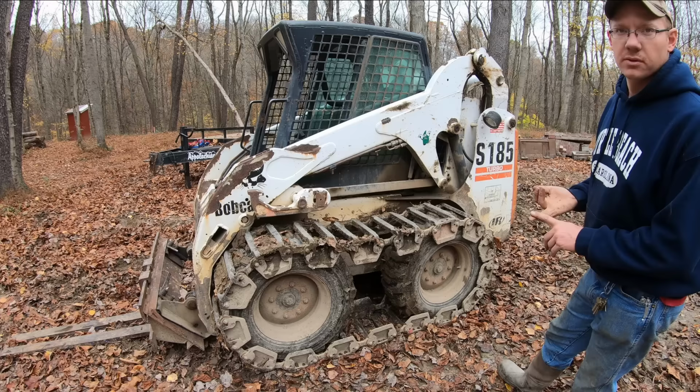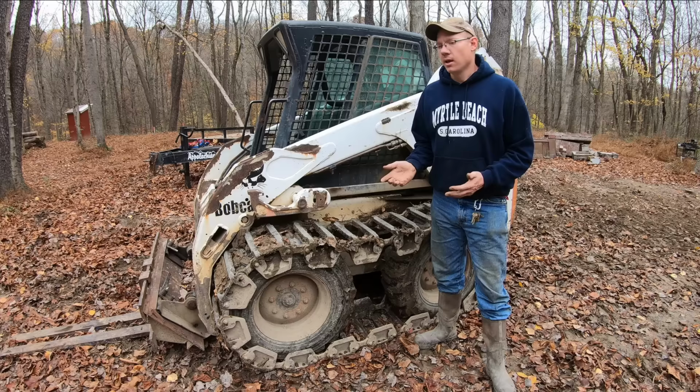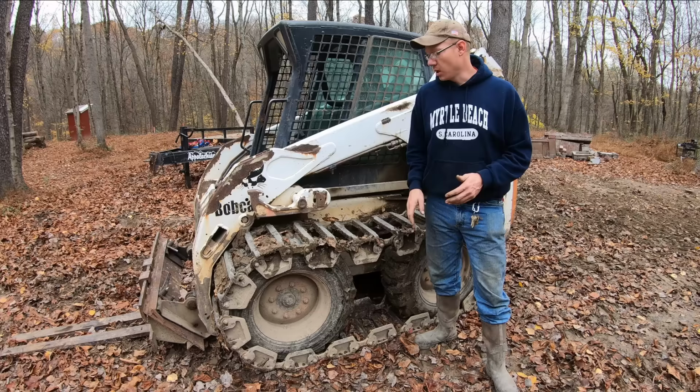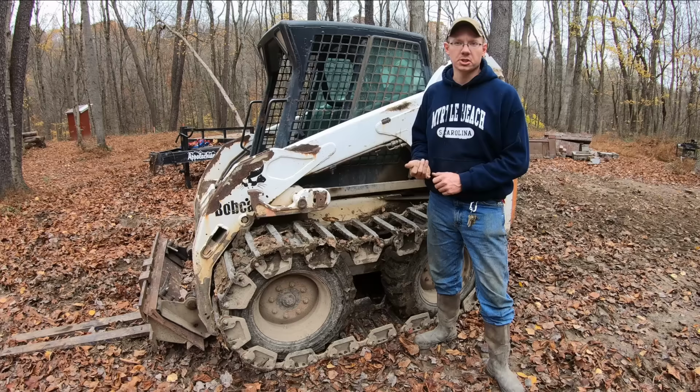If you're doing a lot of grading work or moving dirt or spreading stone, anything like that, where you need that stability to be able to cut a nice grade and keep things smooth, rubber tracks are a huge advantage compared to rubber tires. Now, that being said, track machines are considerably more money compared to a rubber tire machine like this. So you gotta really weigh that out.